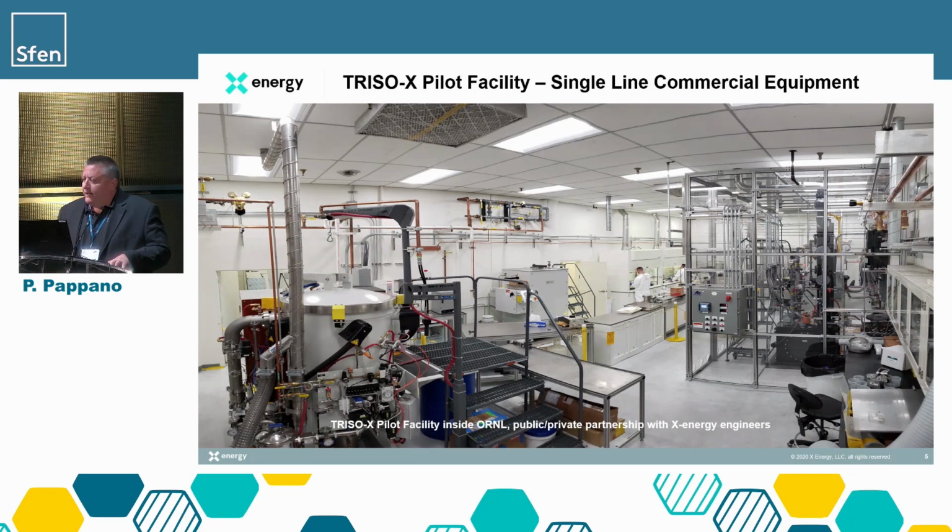We call this the TRISO-X pilot facility. It's located inside Oak Ridge National Laboratory. We call it a pilot facility because it's just one line. There's like one piece of equipment or one station for each unit operation needed to make a pebble. But the scale of the equipment is commercial, meaning we don't need to make it any bigger. To meet demand in our commercial facility, we just replicate this equipment. So instead of, say, one TRISO coater, we'll have 6 or 8 or 9. And you can kind of grow in a modular fashion to meet the demand of whatever's out there.